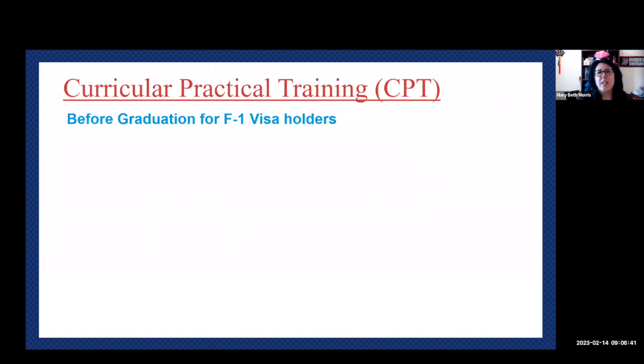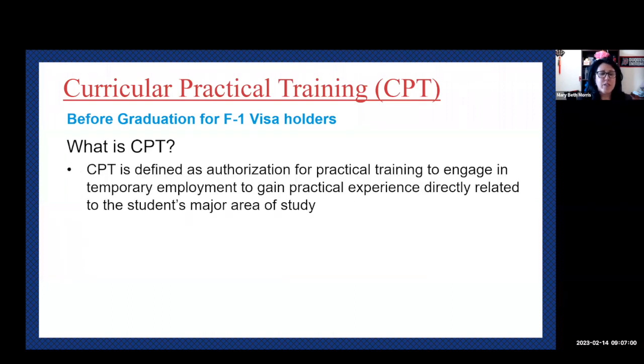So the first thing, in the order that they would happen, is called Curricular Practical Training, or CPT. CPT is something that can happen before graduation for those of you who have an F1 visa. So of course the question is, what is it? CPT is defined as authorization for practical training to engage in temporary employment to gain practical experience directly related to the student's major area of study.